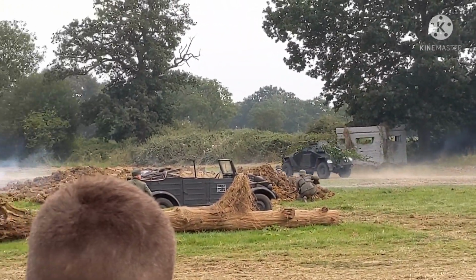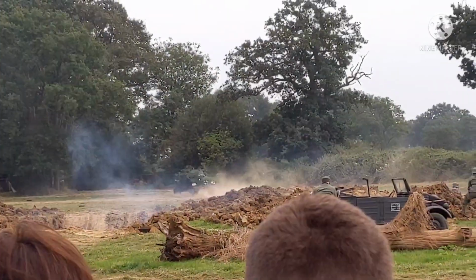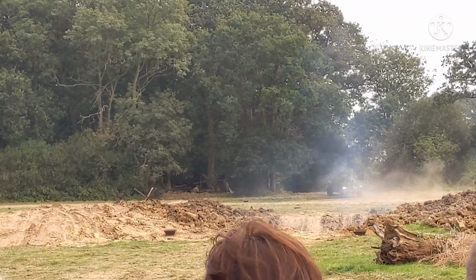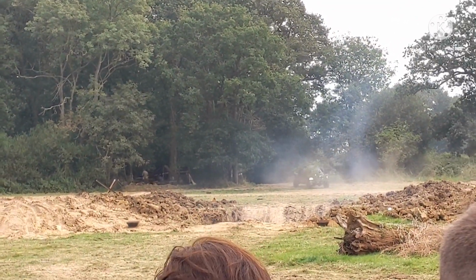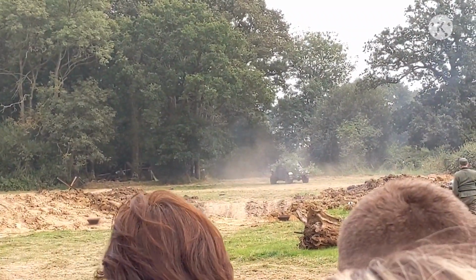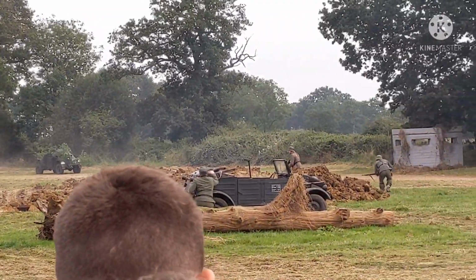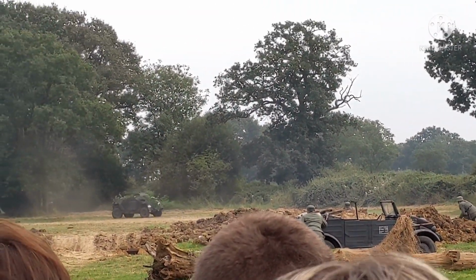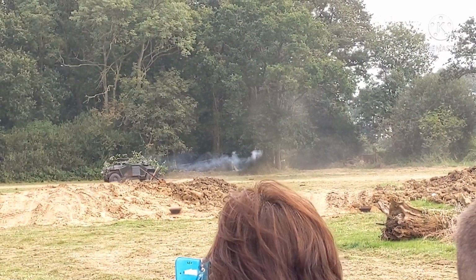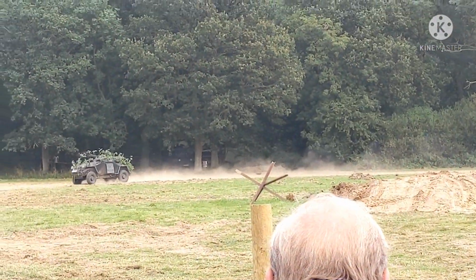So the German elements have repulsed the OP with rifle fire and grenades. The armoured car has come to the tree line and all of a sudden seen that the tree line is absolutely inundated with troops. Realised that there's no way that little car can do any good in that tree line, so he's bugging out.